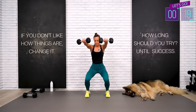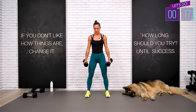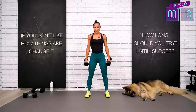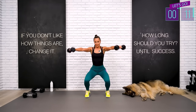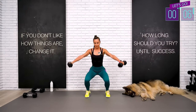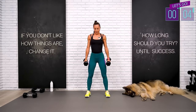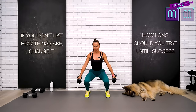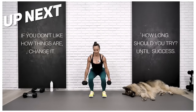Come on. Squat first. Wow. Brace your core. Come on. Come on, up, rest. That was challenging.